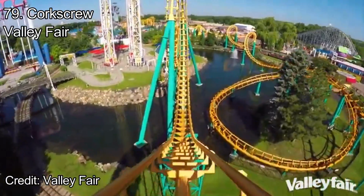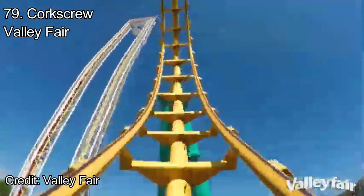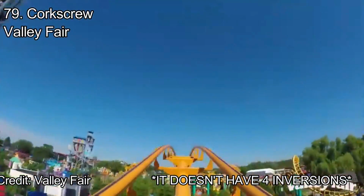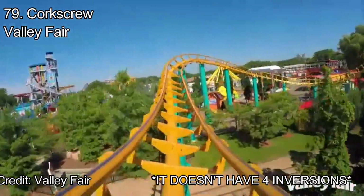79. Corkscrew at Valley Fair. This is the best of the 3, as it's the largest, has 4 inversions, and it's over water. This corkscrew just looks better, and its larger size makes it the best.